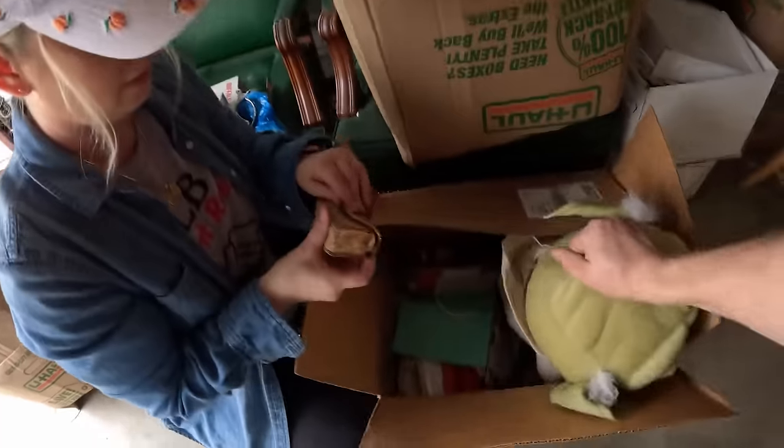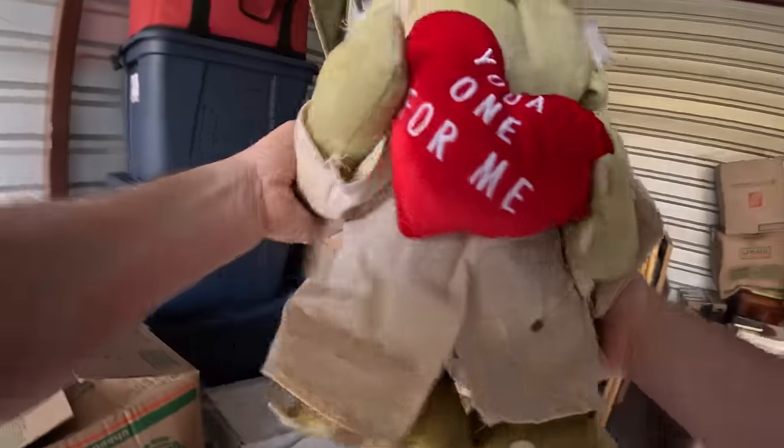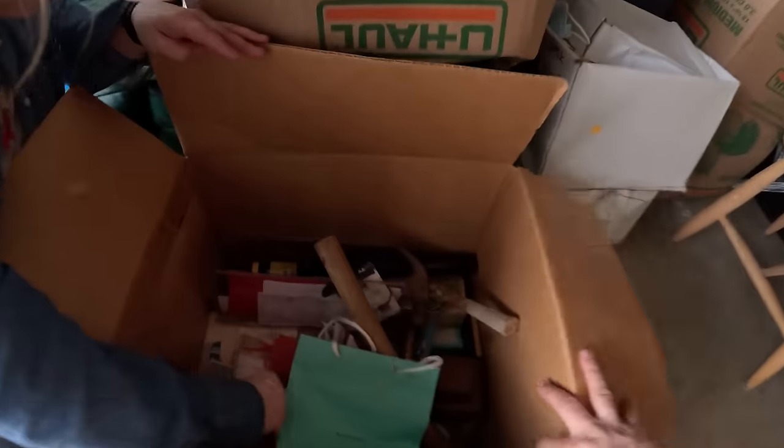And then look, we got some kind of Yoda thing here. Let's see. Whoop. Cool. It's a Yoda. Oh, Yoda one for me. A little Valentine's, oh, little stand-up guy. It's a Tiffany and Company bag. Yeah, and it looks like.